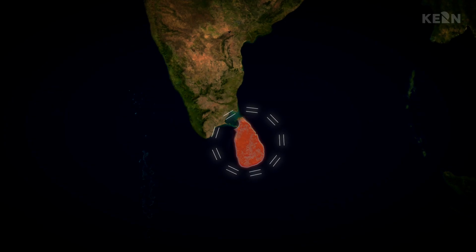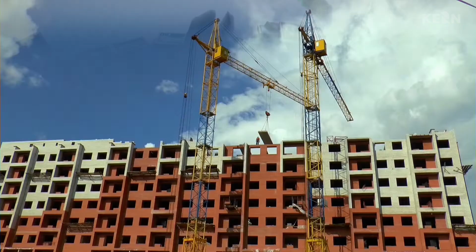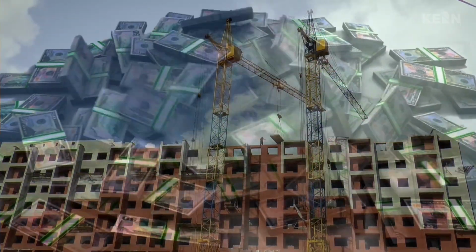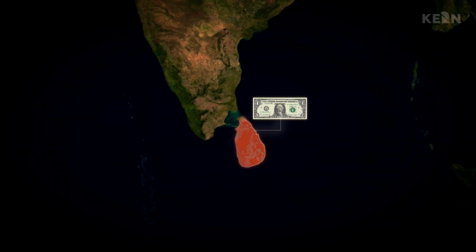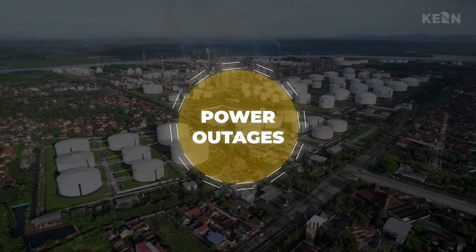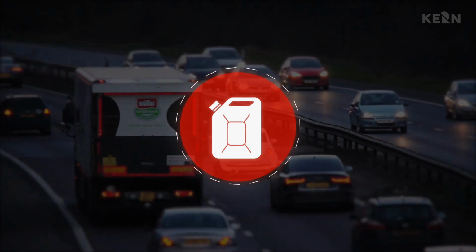Let's take a closer look at Sri Lanka because this happened just recently. So Sri Lanka borrowed billions of dollars for infrastructure projects. But when tourism crashed during COVID, their income vanished. By 2022, the country had no foreign currency left to import oil or medicine. Power outages lasted 10 hours a day. Fuel lines stretched for miles.